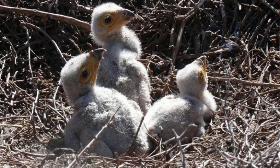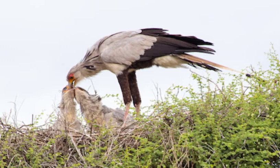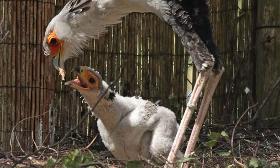One to 3 pale green eggs are laid every 2 to 3 days. The incubation period is about 42 to 46 days, and the female does most of the incubation. The eggs hatch in the order they were laid, a few days apart. Both parents feed regurgitated and liquefied insects and other small prey non-stop to the youngsters. Unlike other birds of prey, secretary bird parents often raise more than one chick successfully.